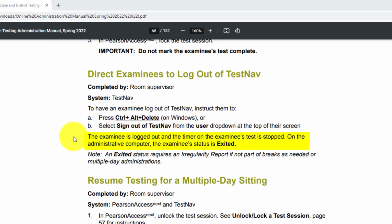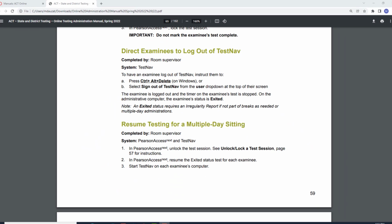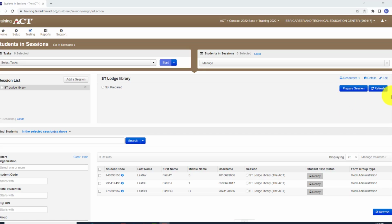The examinee is logged out and the timer on the examinee's test is stopped. On the administrative computer, the examinee's status is exited. If you go back and refresh your administrative computer, you will see it is exited. So remember how to refresh. The refresh button is right here. We looked at that in several of the previous videos.